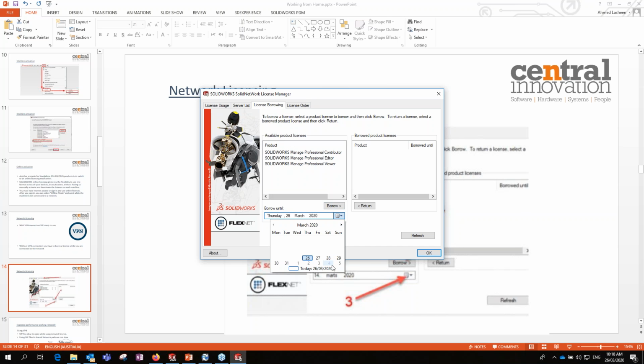Select the date that you would like to borrow to. Let's say a month from now. Actually, the maximum is 1 month. Then click borrow.